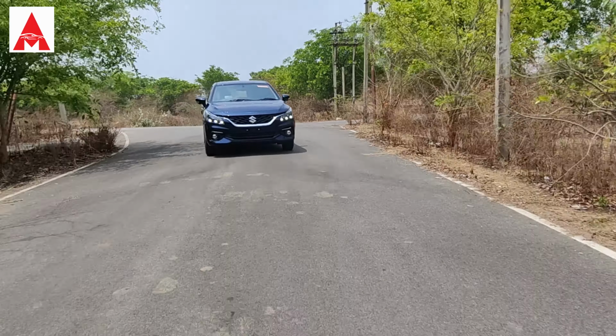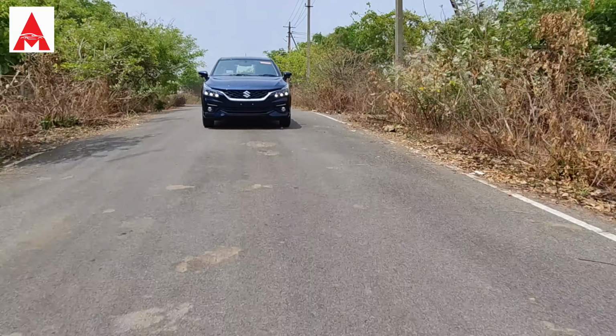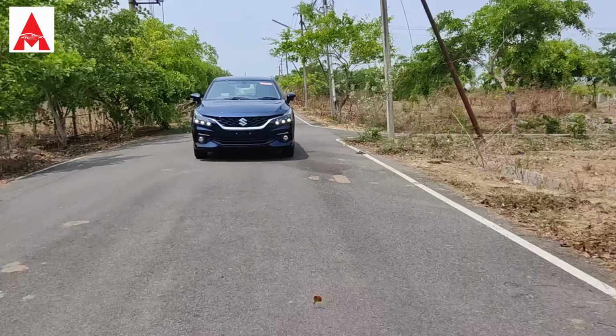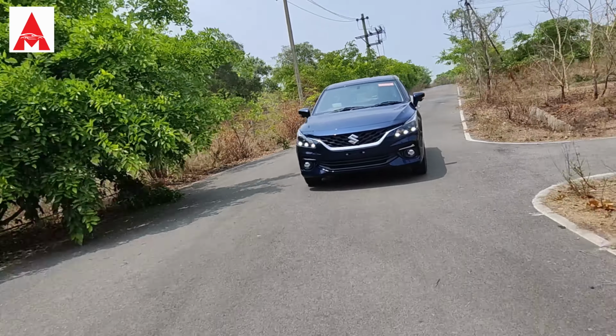It also features ABS with EBD and brake assist, 6 airbags in the Zeta variant, and the rest of the variants get 2 airbags. It also gets rear parking sensors, hill hold control and ESP on the AGS. It also gets speed sensing auto door locks.